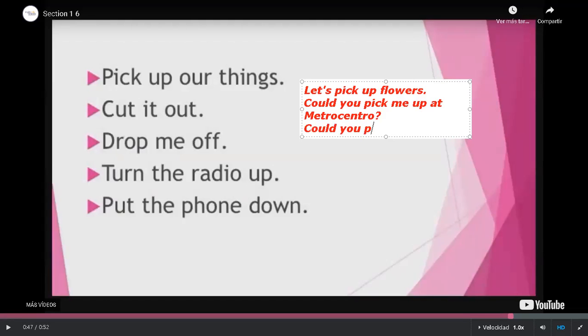So could you please drop me off next to the bakery? Okay. How about turn the radio up? Turn the radio up. So what's the meaning for turn up? Turn up. Bajar el volumen. Subir el volumen. Yes, right? The opposite. Okay.